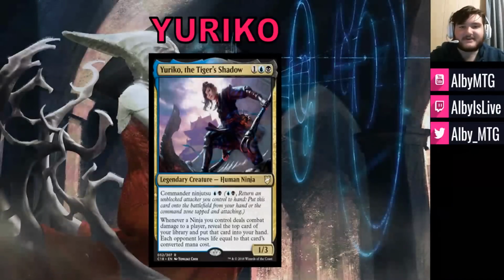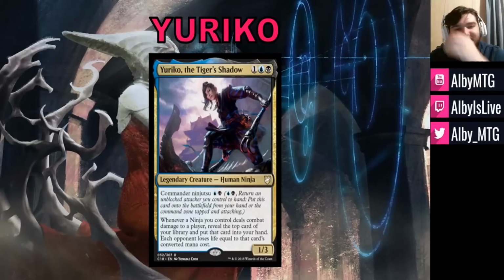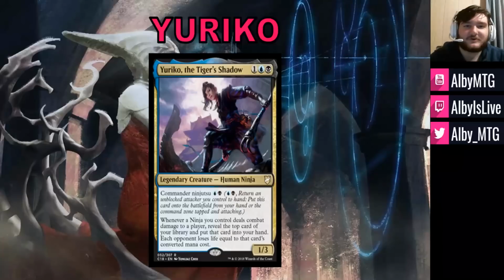I apologize. That was not the last one on the list. The last one on the list here is Yuriko, the Tiger's Shadow. Of course, Commander Ninjutsu, just a fantastic ability. I love that Wizards of the Coast brought back the Ninjutsu ability. It's just a super cool mechanic, and I'm very happy to see that it's back.